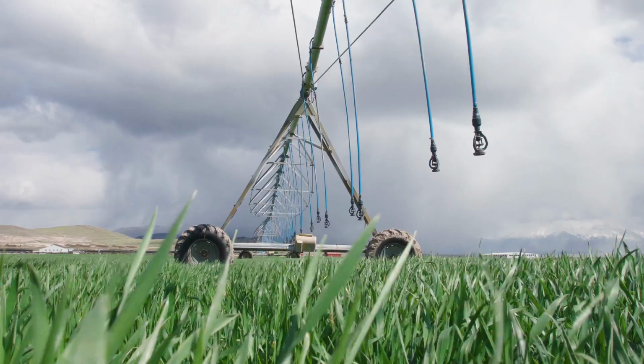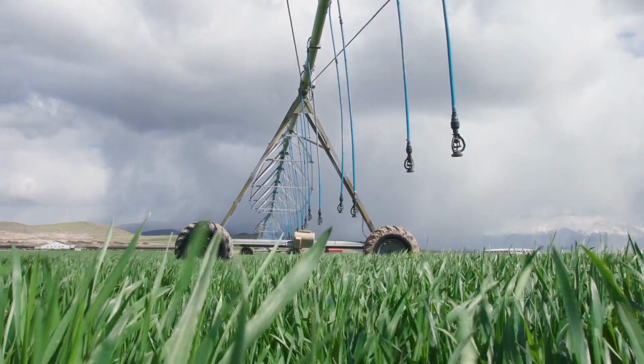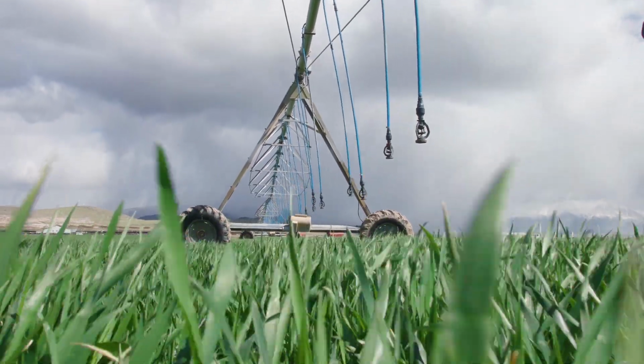So we're doing lots and lots of pilots. Our big focus right now is we're distributing our bacteria into pivot systems on farms. We're doing trials in places like Guyana, Ukraine this fall, and Western India.